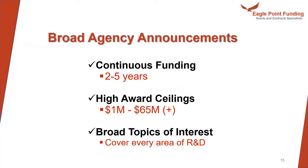And then broad agency announcements are, as they say, very broad. So usually these are not primarily for small business. The SBIRs are Small Business Innovation Research, but broad agency announcements are broad, so anyone can apply. You could be working with huge companies, but for that there is a reward. It's 2 to 5 years of funding, so it's not just one lump sum. The award ceilings run anywhere from 1 million to 65 million. Again, they cover every area of R&D, and even non-US based companies can apply to broad agency announcements.